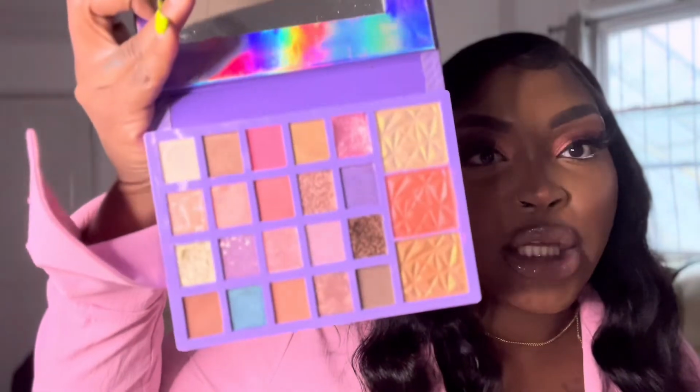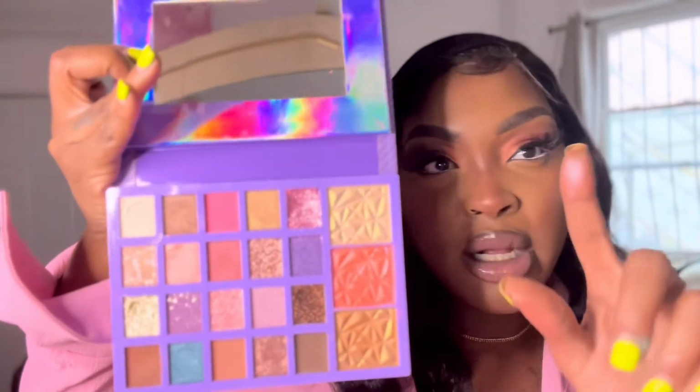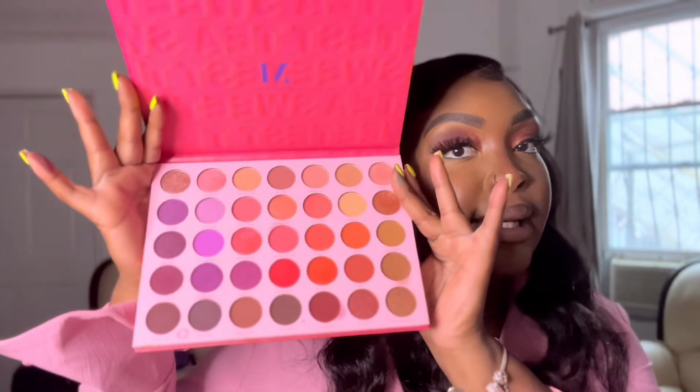And I bought this from 5 and Below, y'all. Y'all know I love that store. And I feel like it was kind of cute, you know, like the shimmers over here was kind of shimmering, so I got it. Then I have another one by Juvia's again. Y'all know about this. If y'all didn't see me do a look on that, go check that video out now. Then I have my Morphe 3 palette, which I love so very much.